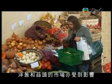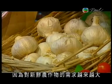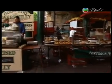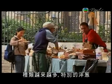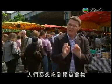The market for onions and garlic has also been affected by the increasing demand for fresh and local produce. Food shopping is most certainly changing in Britain, and it is changing rapidly. It's not just supermarkets anymore, it's farmers' markets, and with that has come an increased range in all sorts of products, especially onions. People want to know that their food is good quality, it's not genetically modified, that's why organic has come to the fore.